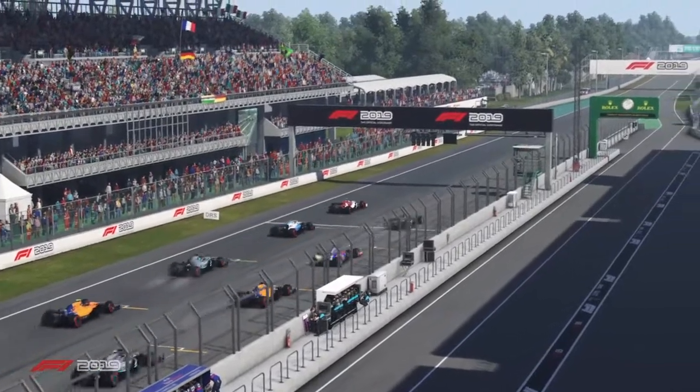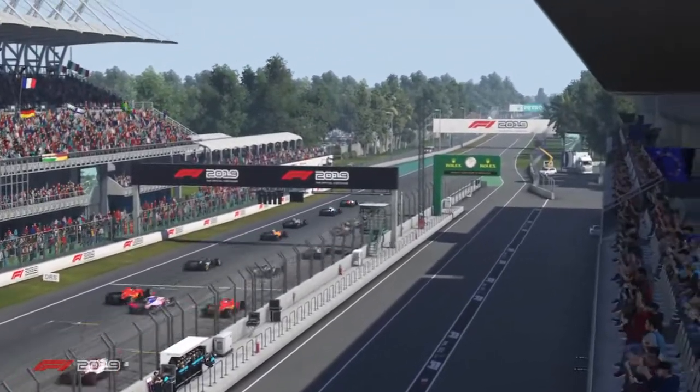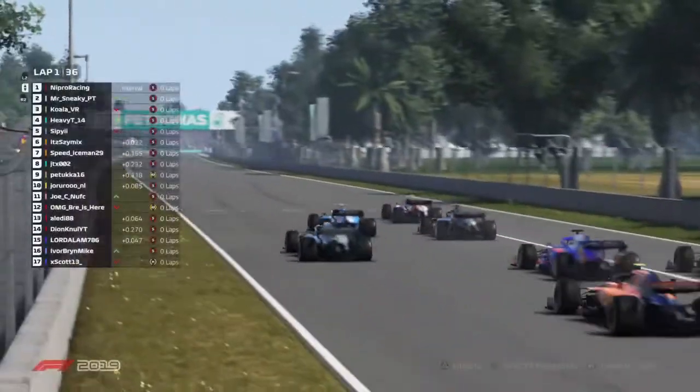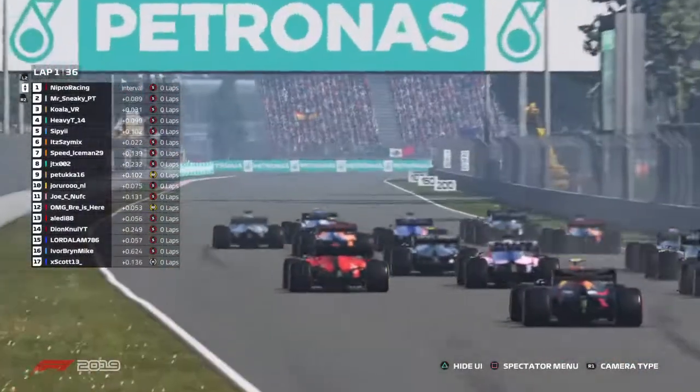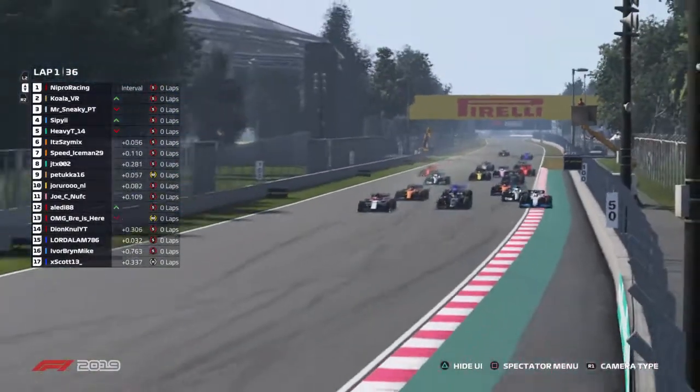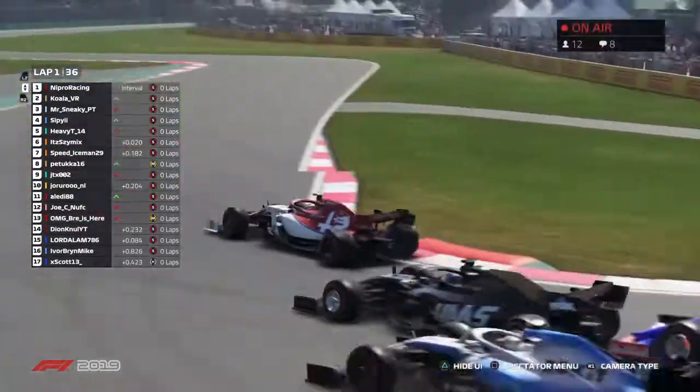And it's lights out, and we got a bit of a wheel spinny start there from the Alfa Romeo, sorry. But it seems to be alright, he's kept the lead. Nitro defending to the inside, the Haas of Koala all over the back, a horrible camera angle, but I think he's managed to defend it into turn 1. Yeah, the Haas doesn't really have an answer.